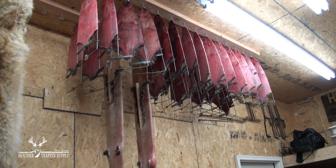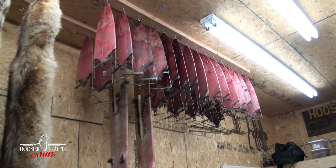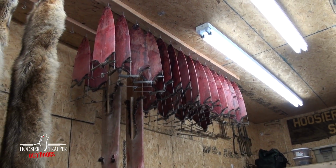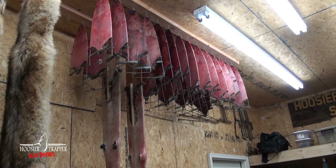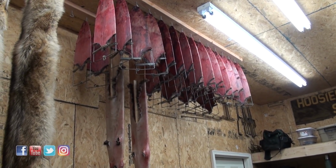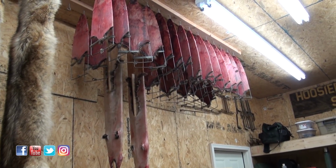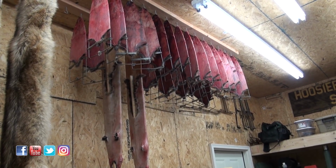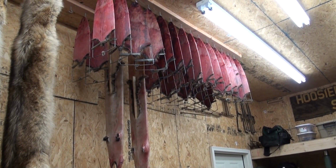I just got a handful more to do. We just don't catch many muskrats, like I said. So we trapped a marsh this year, and we only trapped it for 2 days. We had terrible issues with the weather and ice and that kind of thing, and then somebody had been in there prior to us, so considering everything, we didn't do too bad. But anyways, we'll let those dry and take them off the stretchers.